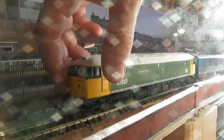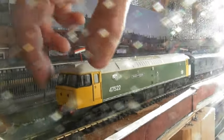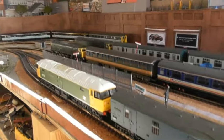That's an important thing just to point out to you here. The locomotive has got two recessed head code panels, as you can see there. That's the only criticism I would make of this model, and I'll come to that in a minute.